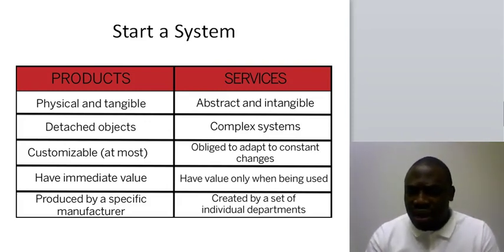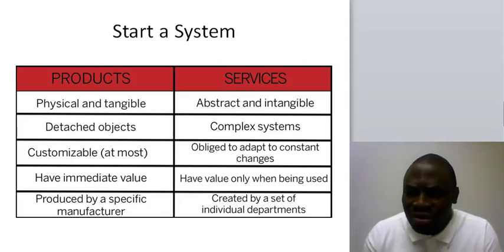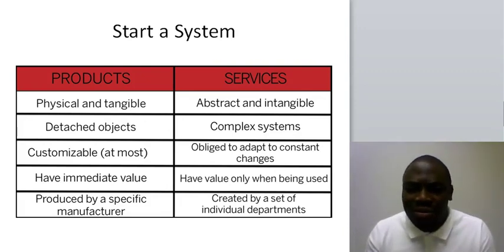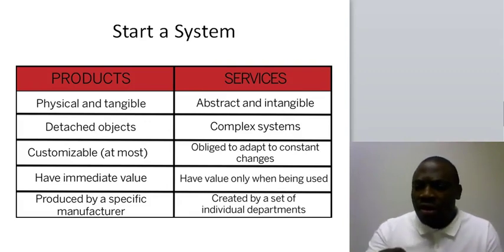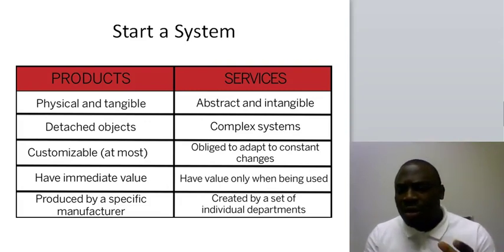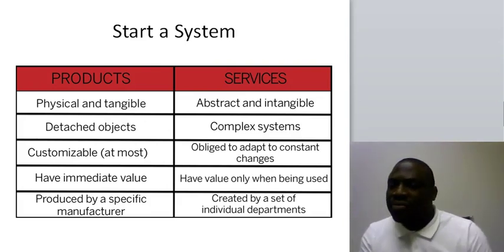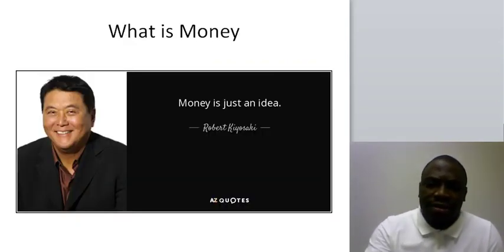Complex systems, are you saying it? It can be something that is running on autopilot somewhere, are you saying it? Systems which run by themselves. Something that you can create once and it maintains itself. Okay? So you need to think about those things when you are trying to create systems in the world, so that you're creating a product or creating a service. Okay? I hope you understand that.